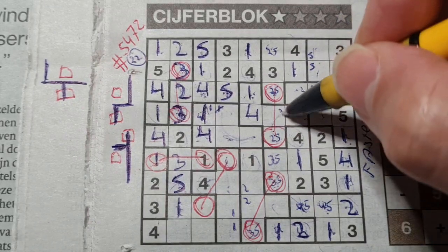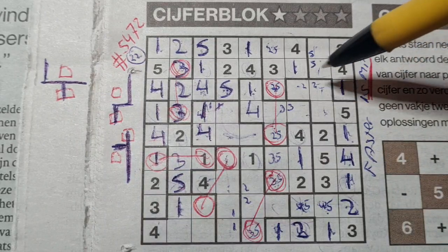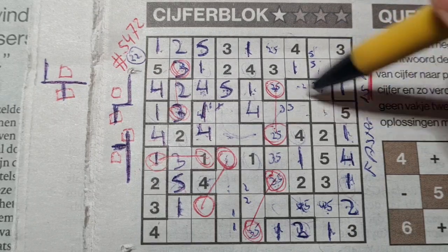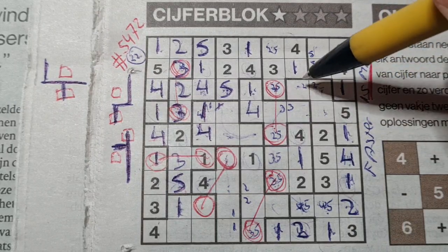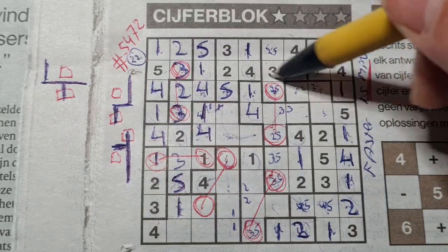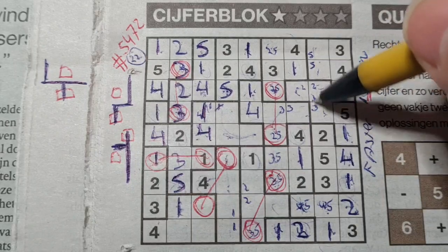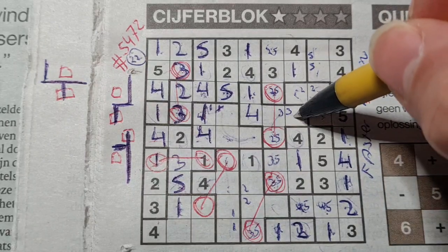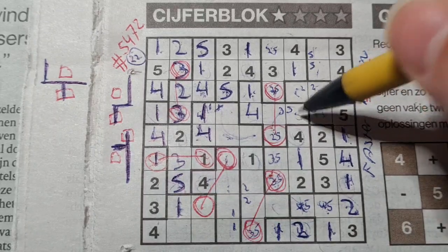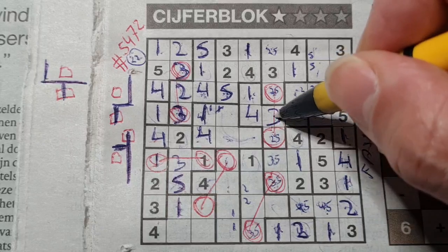The 3 could be here, could be there. That means, wait, 3 missing numbers in this W area shape. 4 numbers, one of the missing numbers is a 3. Well, this box can be a 3. We have a 3 there, so the 3 could be here, could be there. That means we have a double 3 there. That means that this box can't be a 3 anymore. If I place a 3 here, I cannot fill any 3 in one of those 2 boxes. So it's not a solution to place the 3 there. The 3 is supposed to be here.